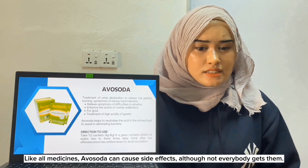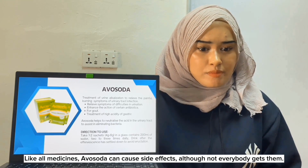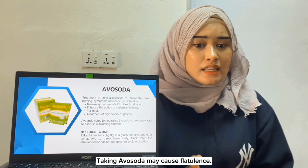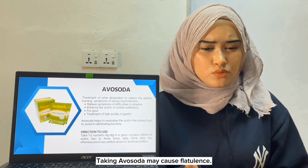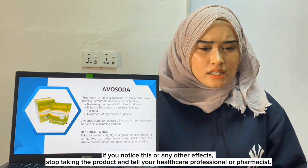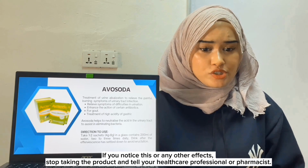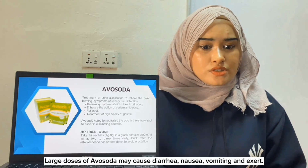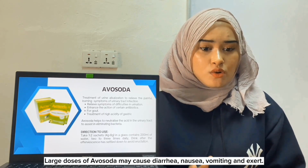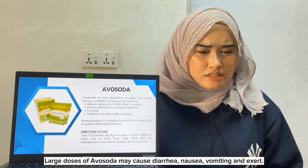Like all medicine, Avosoda can cause side effects, although not everybody gets them. Taking Avosoda may cause flatulence. If you notice this or any other effects, stop taking the product and tell your healthcare professional or pharmacist. Large doses of Avosoda may cause diarrhea, nausea, vomiting.